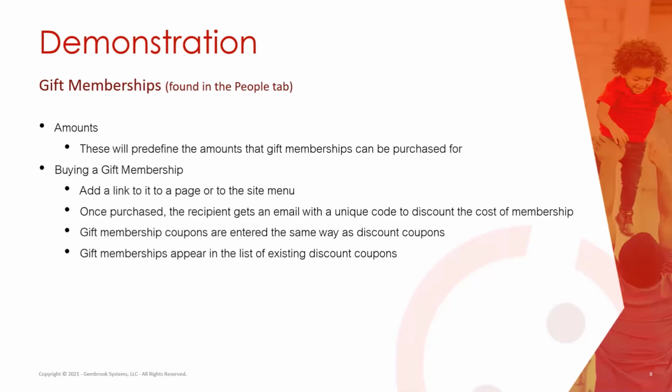Once you create an amount, you will actually see that amount show up in your discount coupons page. So you saw earlier those unspecified options in our discount coupons list. Those were all of our gift membership coupons. And so we will be creating an additional amount, and then we'll go take a look at the discount coupons page, and we'll see those amounts show up there as we create them. And then we will also use the gift membership page to look at a list of existing coupons that have been purchased for people. So let's go ahead and walk through it.